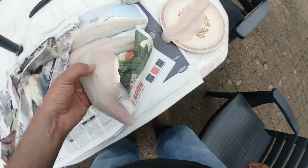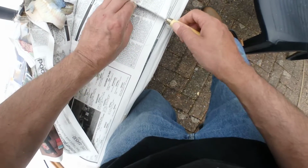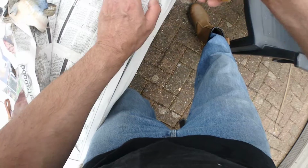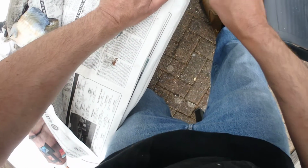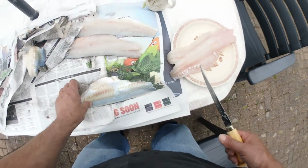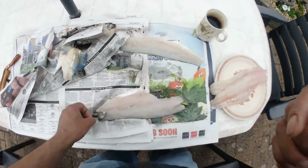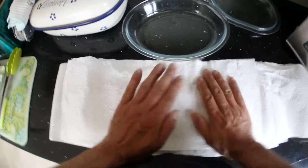Just take it in and it will be washed. I'll just get these ones done as well. You need to hold the skin tight so that the knife doesn't cut through the skin. Like that. You got another fillet. And then I'll just finish these 2 off camera. Right, so there's your fillets. What you do is you put them on a paper towel, just dry them off.